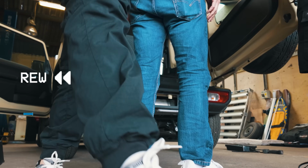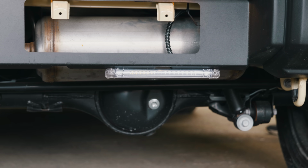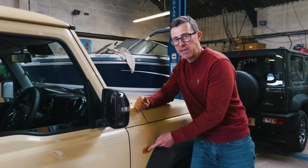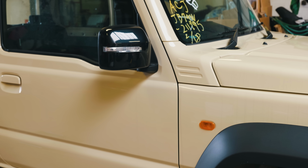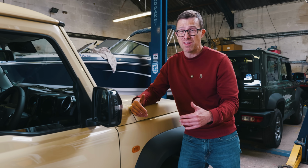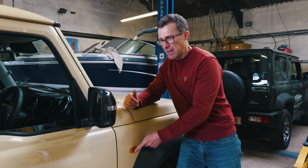First though, we needed to undo some of the work we'd just done on the beige car to get it through the IVA. But why? So we're going to reconnect this side repeater. Now, it doesn't matter that when this car comes to its MOT, which will be in 3 years' time, you have both these side repeaters going, because it's not part of the MOT, you just have to make sure that if you've got them, they're working. So we're going to connect this back up now.